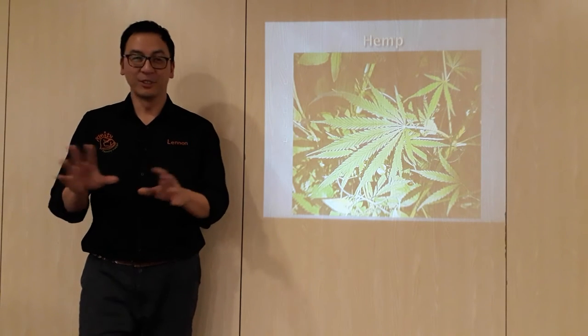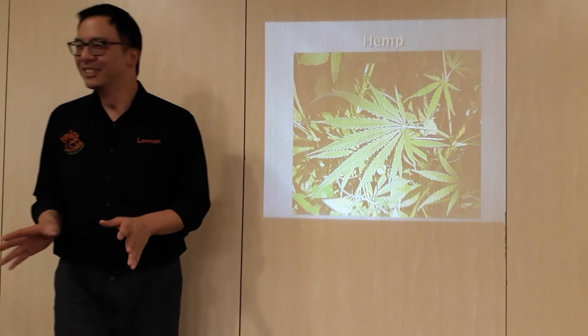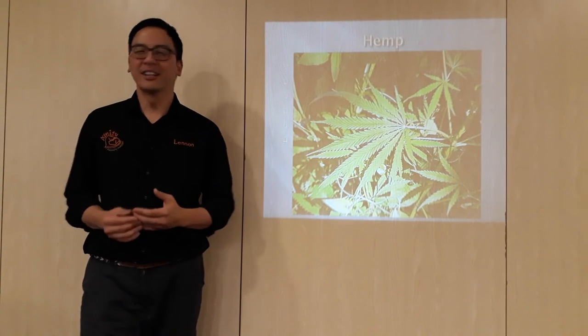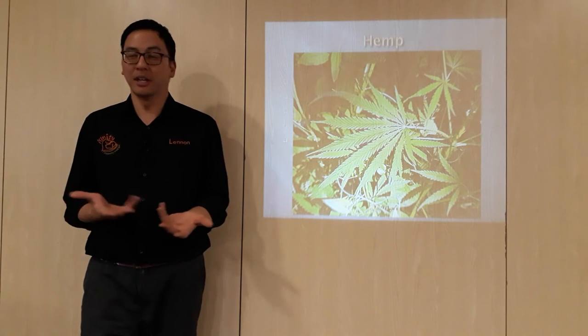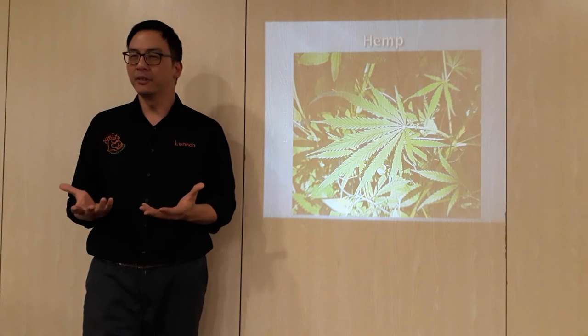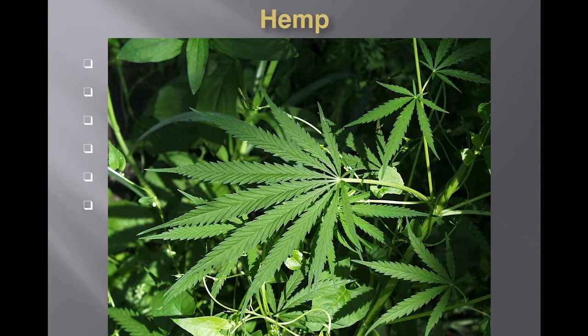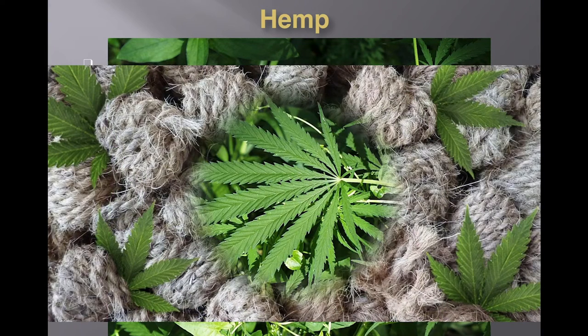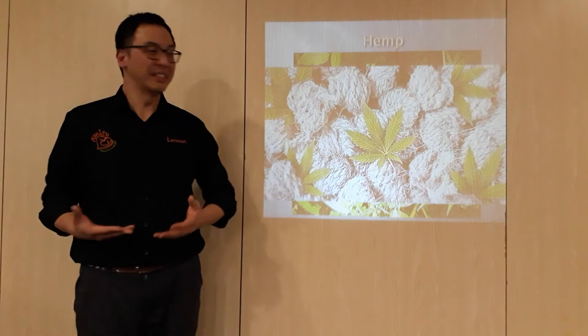Just to let you know, in case you're wondering, this is the exact same picture, because they actually look exactly the same. So you can see why the confusion would be like, oh yeah, it's cannabis, because they are actually the same family. The difference is the type, the species in it. Marijuana versus hemp. High THC versus low THC. And what you see more in general use is this. Ropes. They make ropes, but it's all hemp. So we've seen these ropes before.